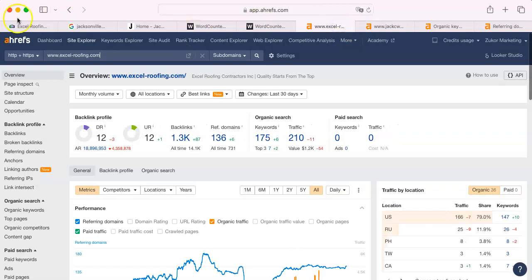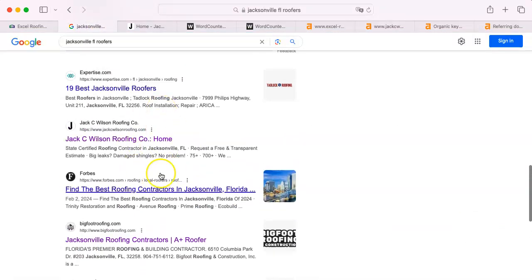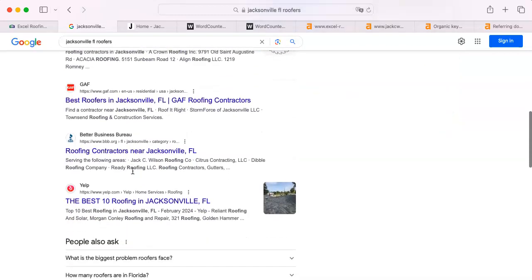This company does a lot of research, and they figure that the value of your visitors was about $1,200. And I don't know how true that is, but that's what they figure. Now, here's what they figure for Jack's: $18,700. That is a big chunk of change that is just left lying on the table because somebody is not higher than them in the search results. And you could be higher than all of these people. Angie's List is generally not the first one listed, believe it or not, nor GAF, nor the Better Business Bureau.